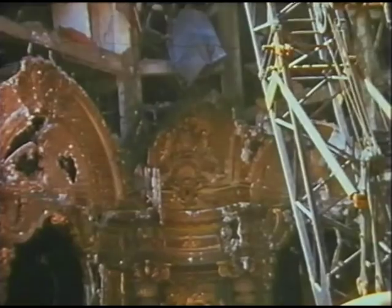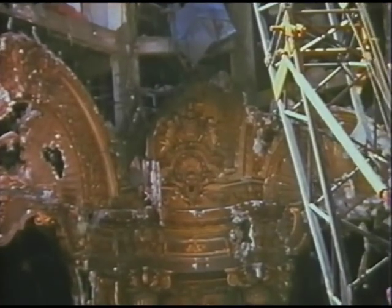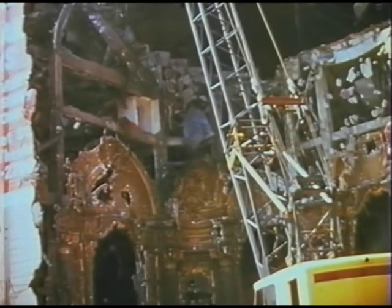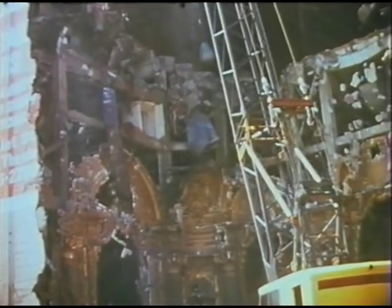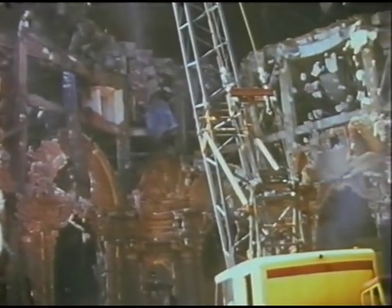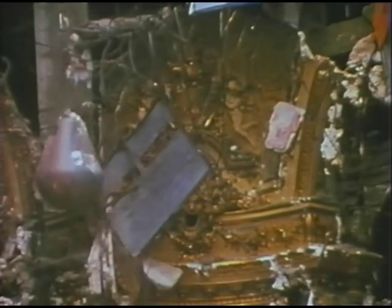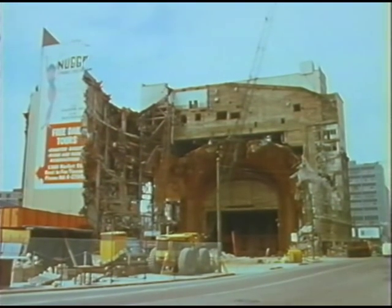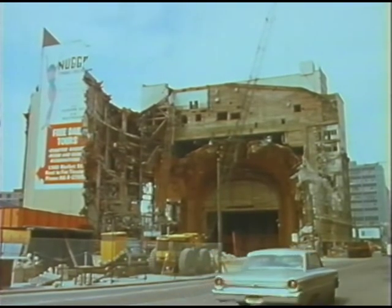Here, as the crane knocks out the upper parts of the lobby, we see one of the actor's masks and the work of many artists being destroyed. A close-up of the mask and the sad, pleading look it seems to have. The main lobby and the auditorium are now gone. All that's left is the front of the theater on our left and the stage area with offices on the top of the stage.